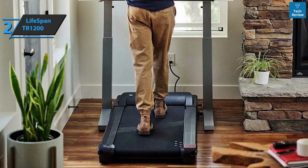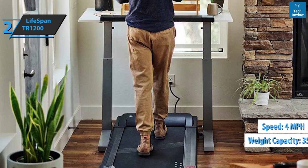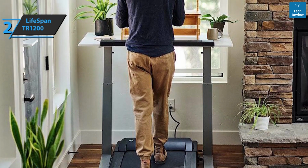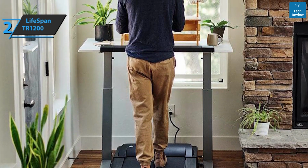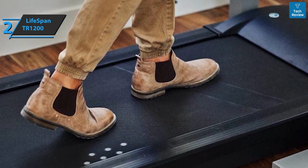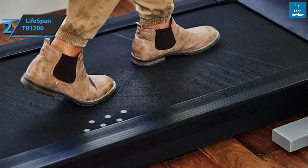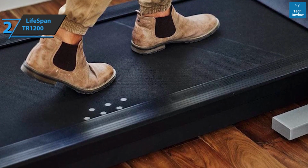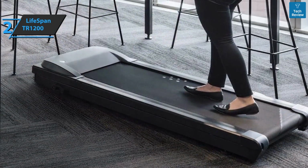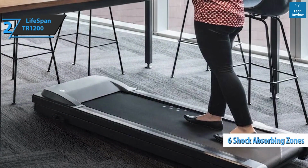The product includes a 350-pound weight capacity, a top speed of 4 miles per hour, and wheels that allow you to move the treadmill when not in use. The device also comes with a huge console with large buttons that make it much easier to change the tempo of the machine during operation. The console also doubles as a display for the treadmill, presenting all the necessary information, such as distance traveled, steps taken, and calories burned. But the treadmill's main selling point still might be just how quiet it is, with 6 shock-absorbing zones on the belt to reduce noise as you walk.